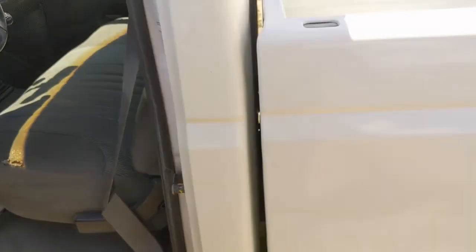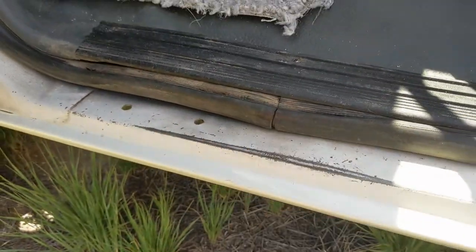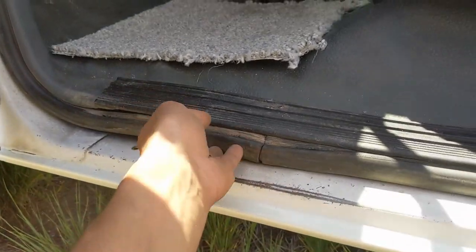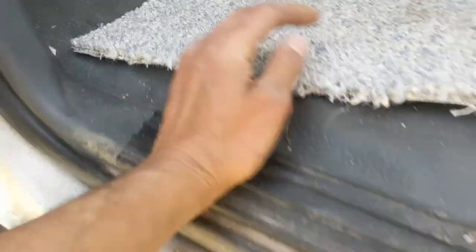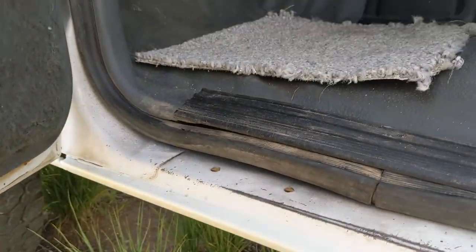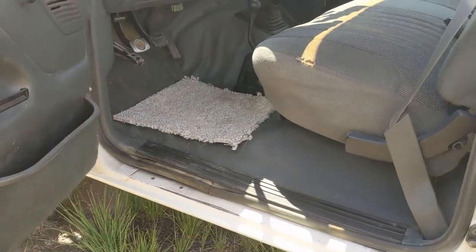All right, now we can nitpick it here a little bit. Looks like something's going on over here. The floor, I think, was replaced over here, and they left the factory pieces or didn't pull it down. It's kind of notorious for this.